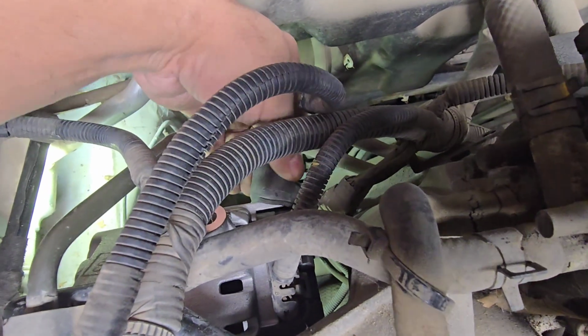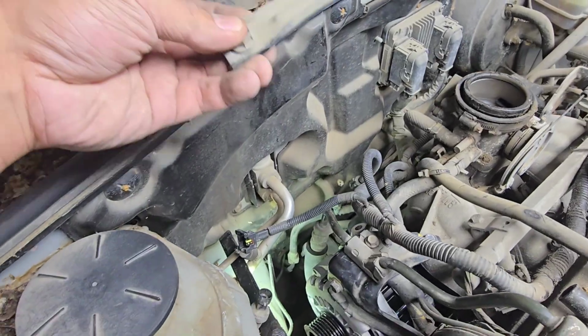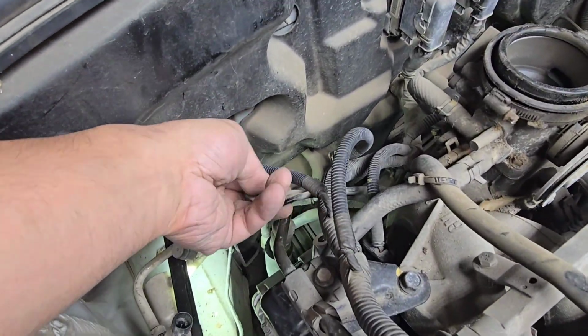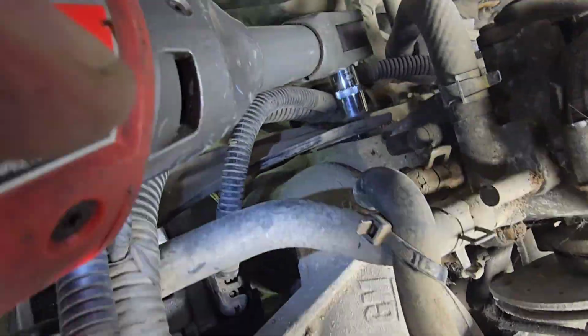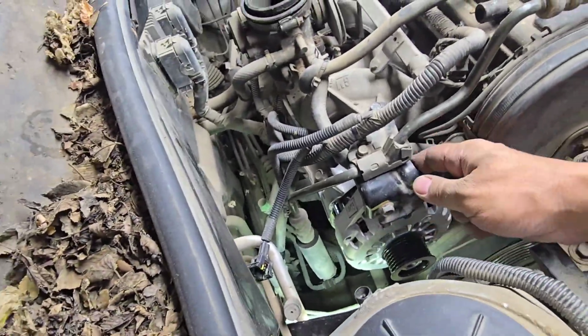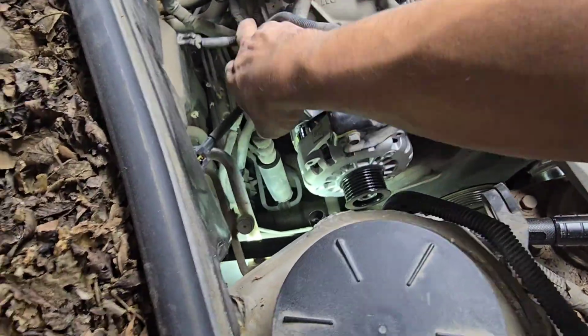It's gonna cover that up all the way. And then last bracket right here, this is the one going to the back of the alternator, going to the intake manifold. Alright, there we go. Just double check everything, make sure it's nice and tight, nothing's loose, nice and snug.